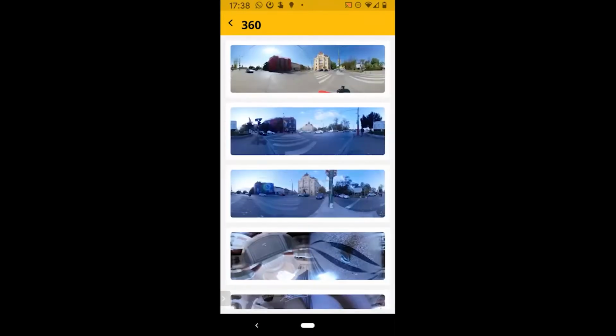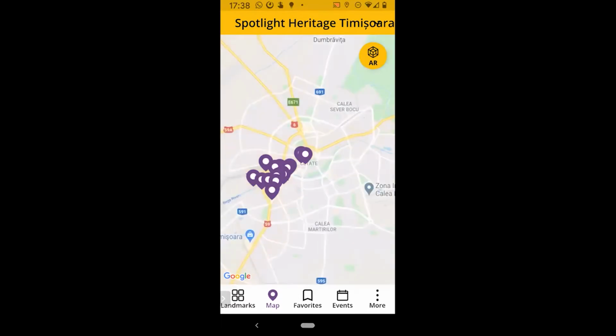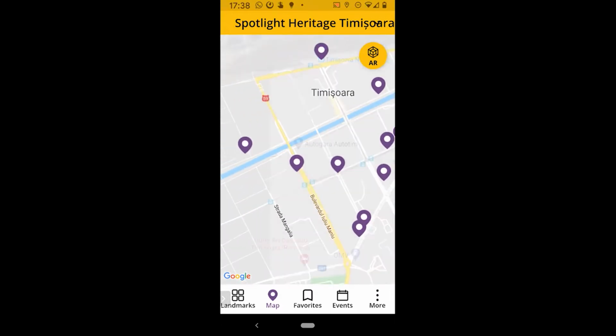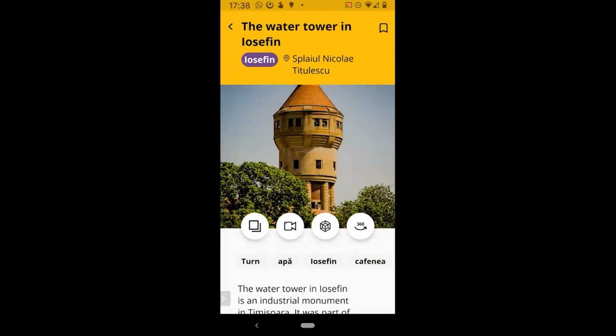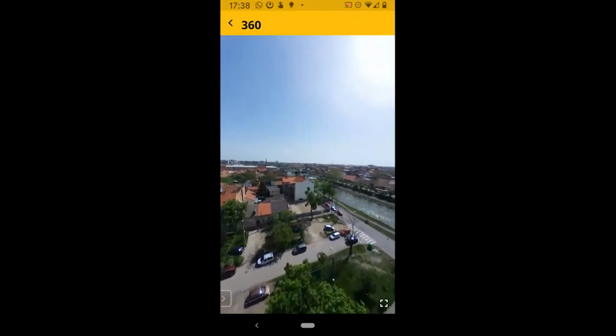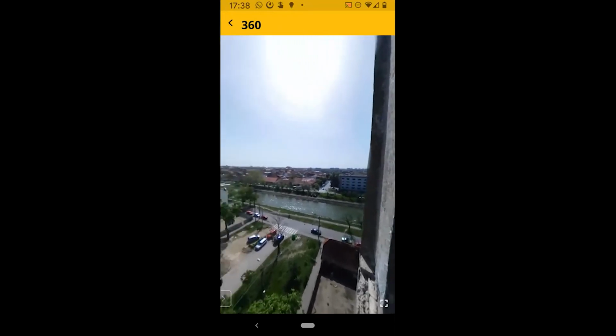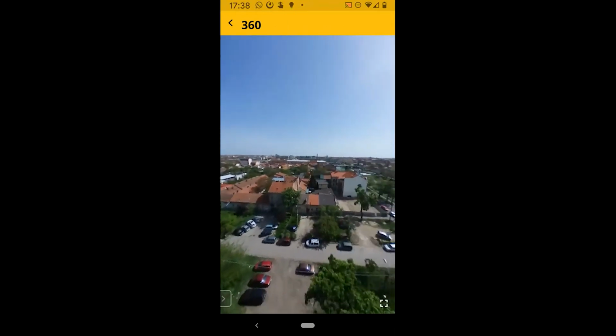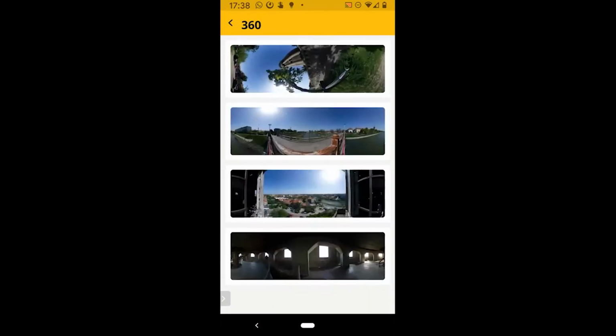I can also show you another place that's maybe even more interesting. It's the water tower. Let me see. Yep, this is the one. It's the old water tower of the city. And we have here some 360 degrees photos. This is really from the water tower from above. And you can see a view of the city. And also you can see inside the water tower. It's in the process of renovation now. So this is the virtual reality kind of part of the application.